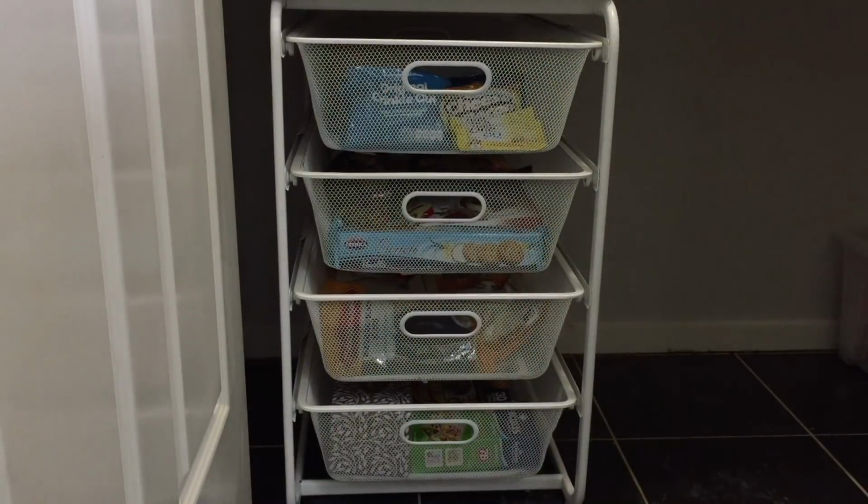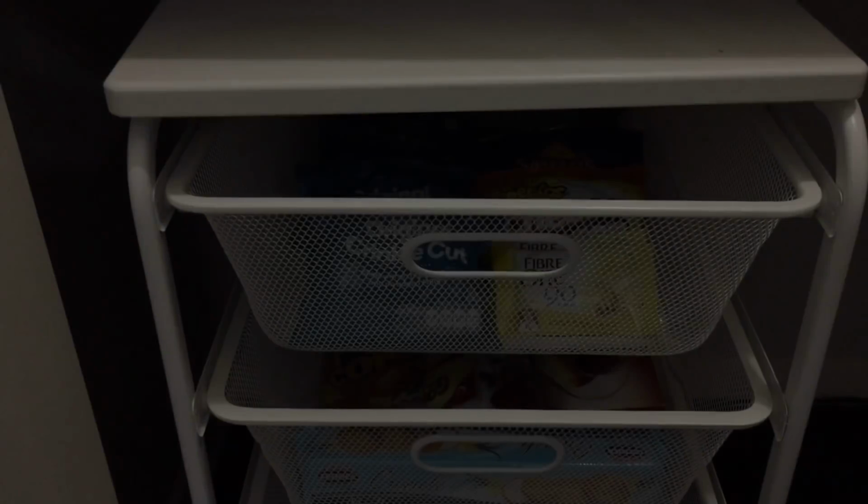If you have a very small kitchen or you don't have cupboards in your kitchen, then these pull-out baskets will be really helpful for you. You can easily store a lot of essential kitchen items in these baskets and keep the items segregated for easy access for everything that you need.